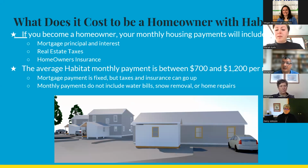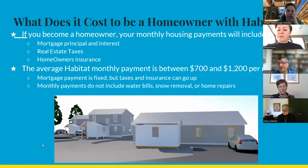This monthly payment does not include the cost for water bills, snow removal, or home repairs. State housing subsidies cannot typically be used towards a Habitat mortgage, for example, Section 8 rental vouchers. If you have rental assistance, please talk with the agency providing the voucher to see if they have any programs for using this towards a mortgage payment.